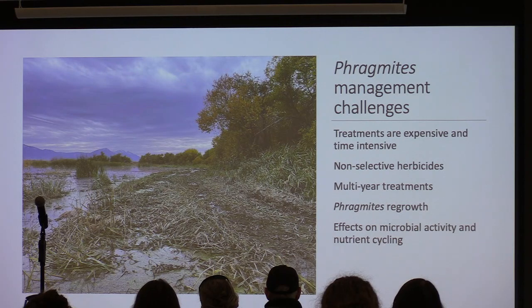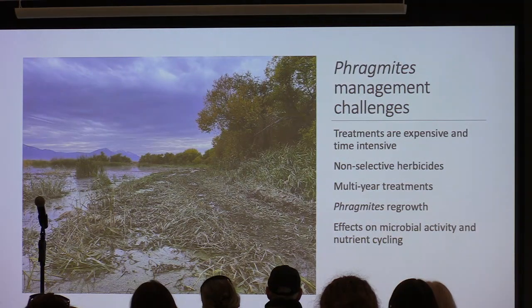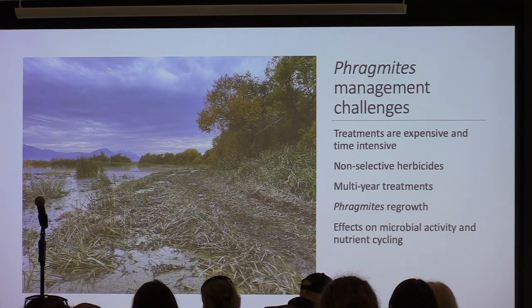Bear in mind that I am not an expert in this. And there are a lot of people in this room who have way more experience in management than, well, I don't have any experience in management, but there are a lot of people who know far more about this than I do. But as far as I'm aware, removal treatments are expensive and time-intensive, and cannot possibly be applied everywhere Phragmites exists right now.